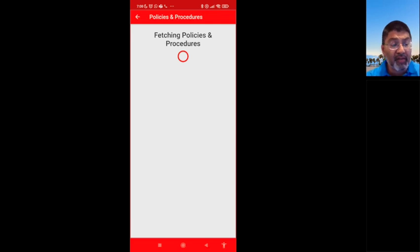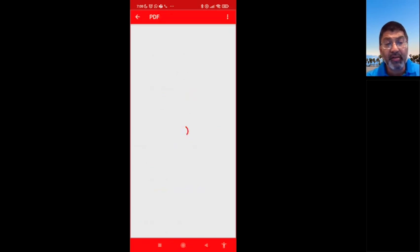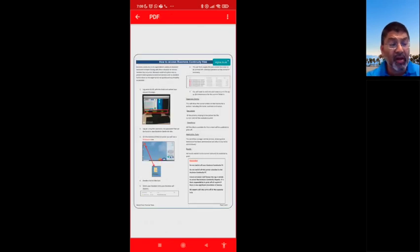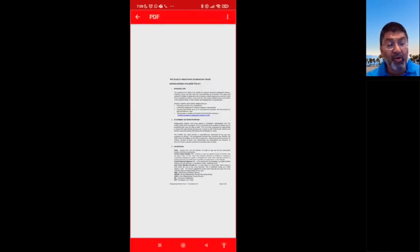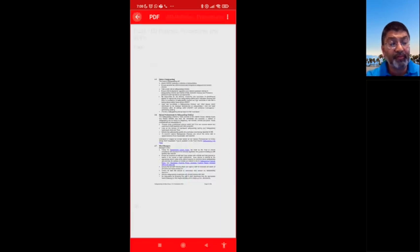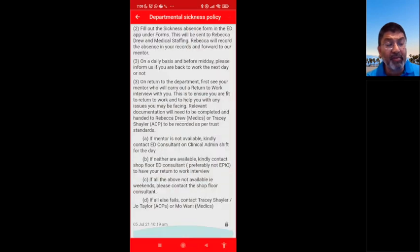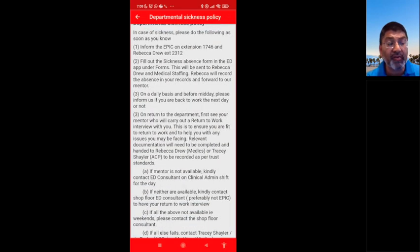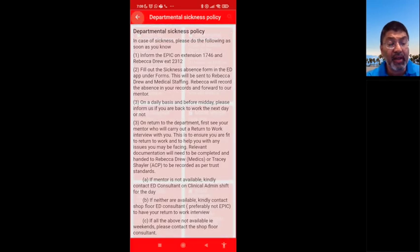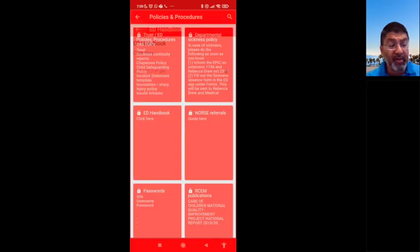That's the clinical side. From a governance point of view, we've uploaded all the trust guidelines, and I can go into the trust guidelines and open them again. You can upload PDF documents and pictures. We've got our department sickness policy, so whenever a member of staff is going to be off sick, they've got the full policy in the guidelines. We've got our ED handbook in there as well if they need it.